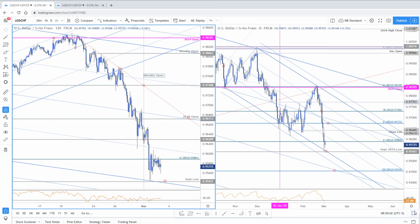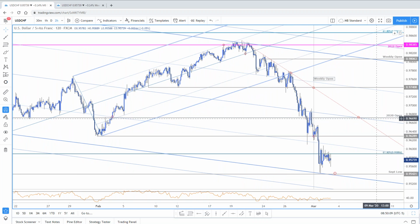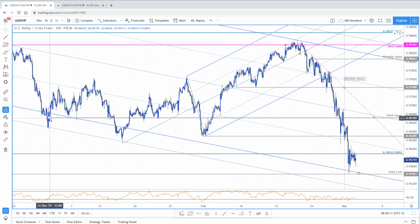Here's what it looks like on the intraday. There's 96.71. It's actually the objective yearly open for the 2020 calendar. Converges on basic slope resistance off the highs of the year. There's the median line for the pitchfork that we're looking at in the daily chart. It all converges right here. That would be your bearish invalidation.